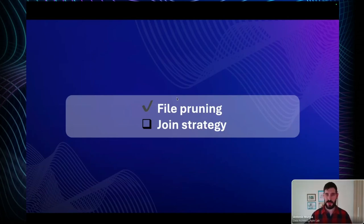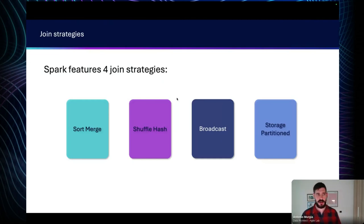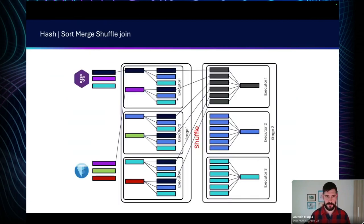So we've done our best with file pruning. Let's move to optimize the join strategy. Spark has 4 join strategies: sort merge, shuffle hash, broadcast, and storage partition join. Also keep in mind that the data coming from Kafka is much smaller than the target table. So one side of the join is much smaller than the other.